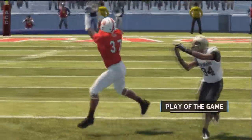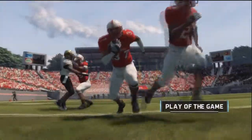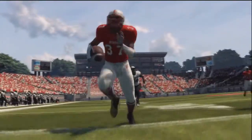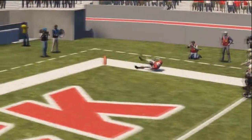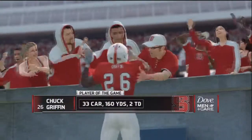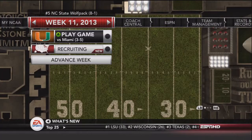And the play of the game is that interception by Hearn, which was a great pick 6, which started a great run of great defensive plays in this game as Hearn chugs his way into the end zone. Thoroughly enjoyed this game. I thought it was very decent as we see that 10-point dive. And Chuck Griffin is your player of the game. 33 carries for 160 yards and 2 touchdowns on the day. What a great day for Chuck Griffin.